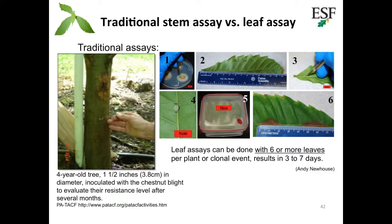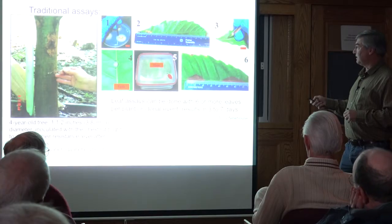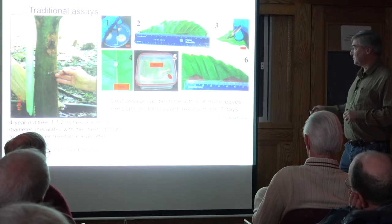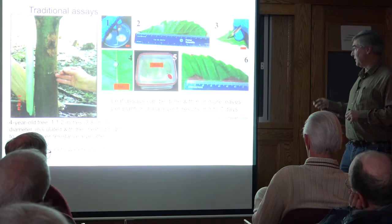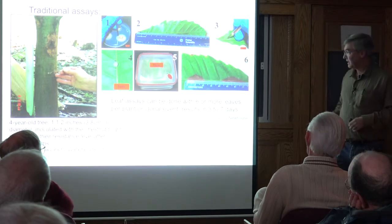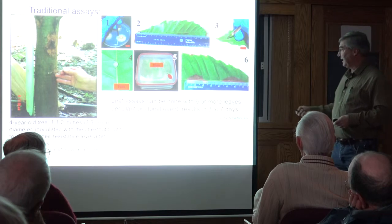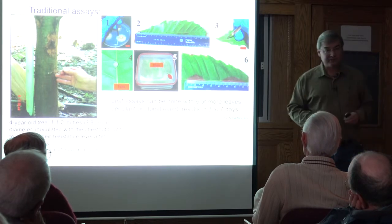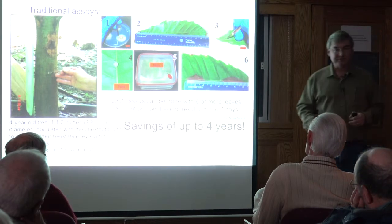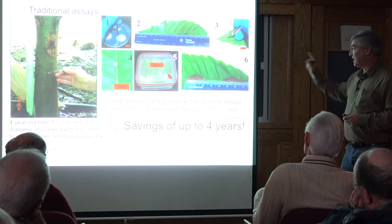So we've developed a surrogate type of method where you actually take leaves, and leaves aren't normally infected by chestnut blight, but the leaves can be used to determine if there's resistance in the tree. And the way we do that is we take the fungus, we take a nice healthy leaf, we make wounds on it of equal size, we put the fungus on those leaves, we put it in a humid chamber for about 3 to 7 days, depending on the size of the leaf, and we measure the amount of necrosis. Originally we were just measuring the length, now we're doing area, and that area is related to how resistant the tree is. Okay? So basically, this method takes about 4 years off the old method.